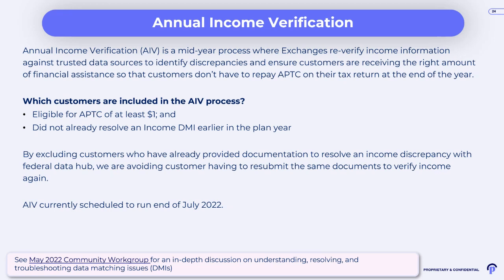a mid-year process where we as an exchange have to do some additional eligibility checks to re-verify people's income from their application, checking it against those trusted data sources like the Federal Data Services Hub, to make sure that customers are receiving the right amount of financial assistance, and that we, of course, all want to avoid the situation where a customer might have to repay APTC at the end on their tax return.